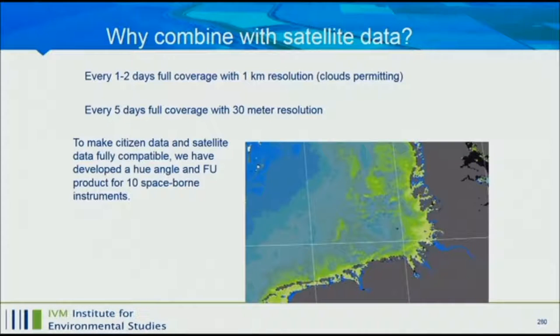So why combine with satellite data? Well, satellites are almost superior in their coverage, in time and spatial. Here you see a typical part of the North Sea with the Netherlands in the south. This is the kind of information that's available many, many times a week. So what we'd like to do is compare the color of the citizen observation with the color derived from satellites. Now, funny enough, there was no color product for satellites at all until 3 years ago. So we developed our own.